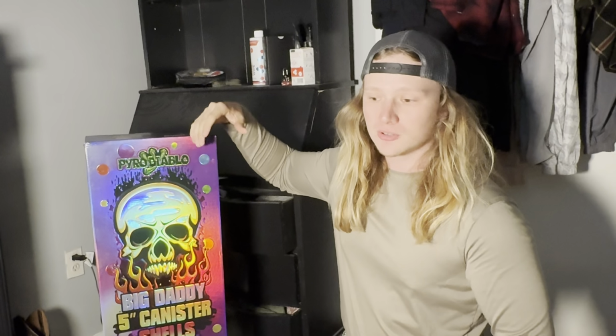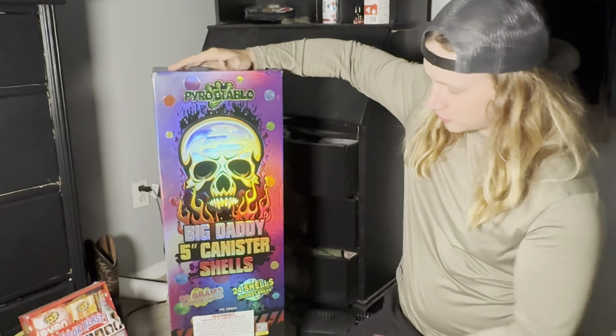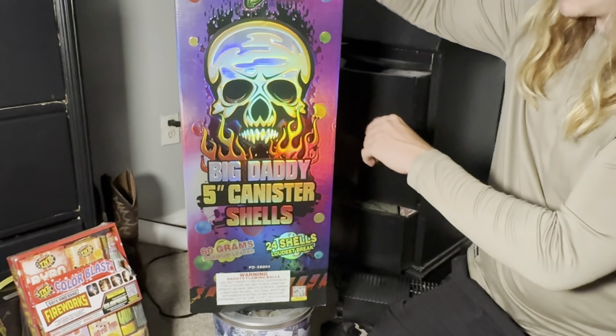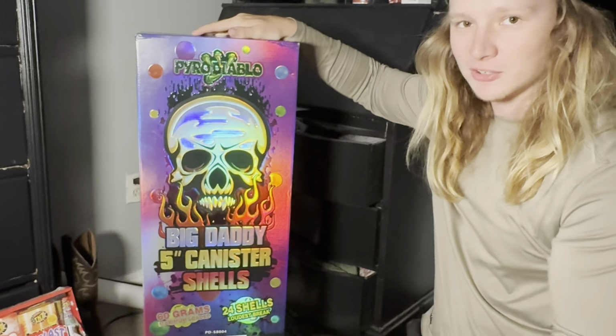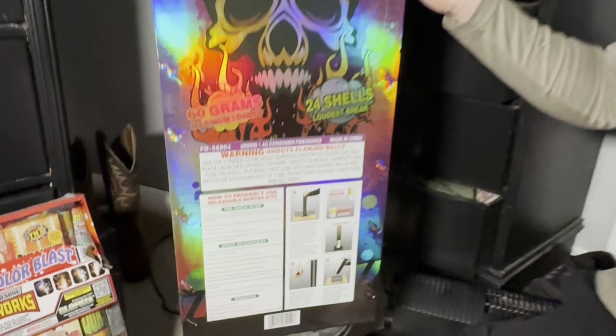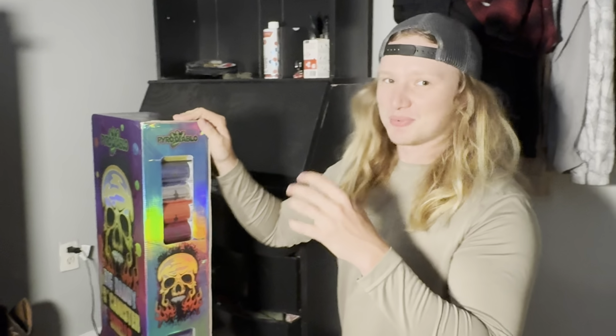Alright, moving into the shells and a little bit bigger of product. Here we got some Pyro Diablo Big Daddy 5-inch canister shells, 60 gram. I always love their packaging on it. It's like a holographic, cool looking color. There's some information on them, how to load the tubes, all that kind of good stuff. We got these for 95 bucks, which is a pretty standard price.